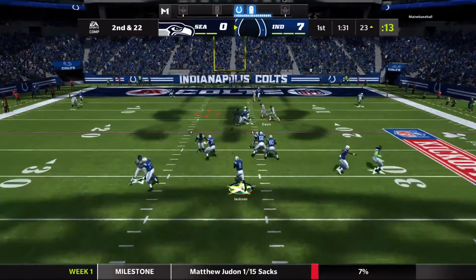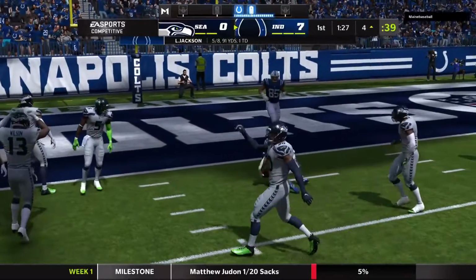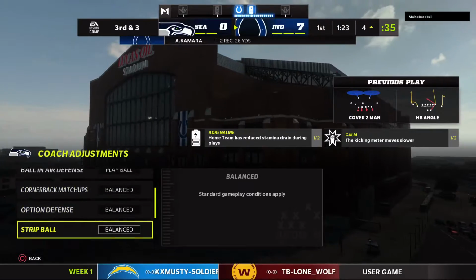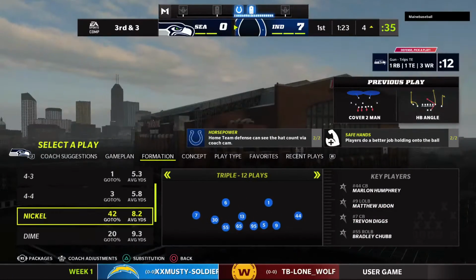Another try after the first down sack. Jackson, that's complete to his running back, Kamara, and the stop will come inside the 5 at the 4. A nice pickup there, 19 yards. And they're set up better for 3rd.